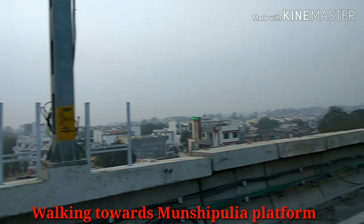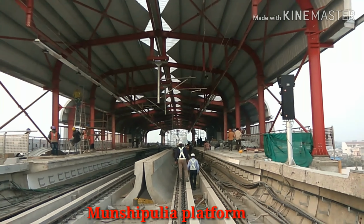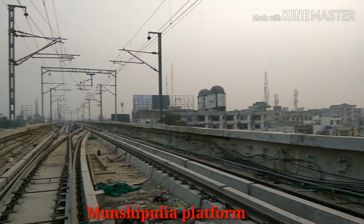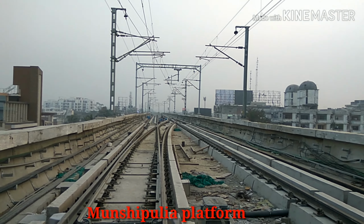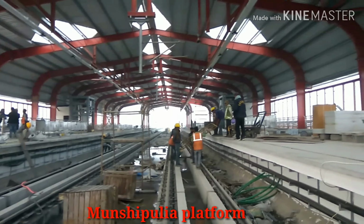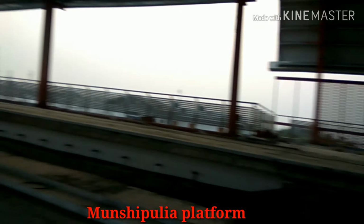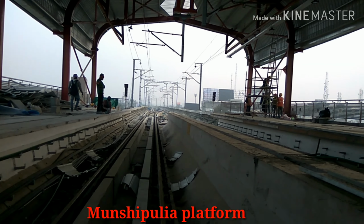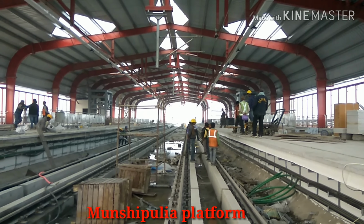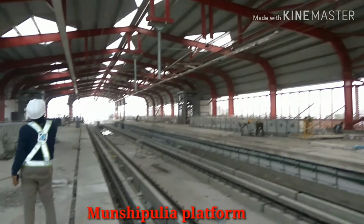You can see that beautiful Lucknow. And yeah, this is the Munshipulia station. Here also again you see, like all the other stations, only finishing work and some housekeeping is pending. People are on the job, they are doing their best, they are working hard to meet the target. You can see, you can visualize how the condition is and how fast it is moving. Maybe another 1 or 2 days, you can see it's totally clean and ready for electric movement and the testing.